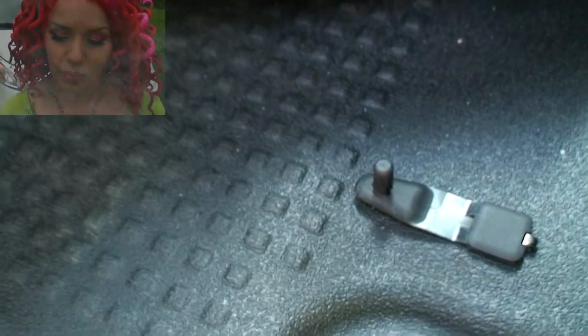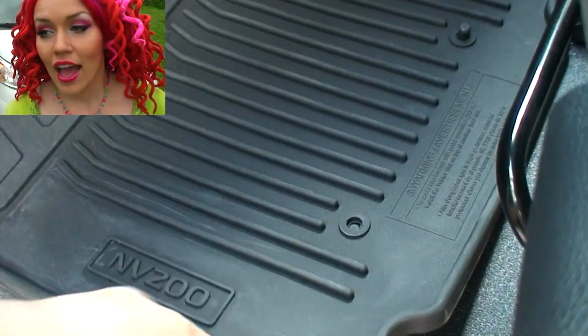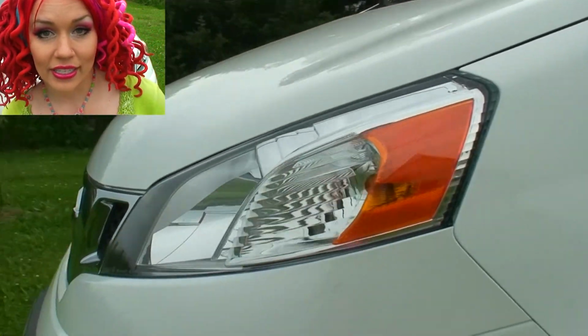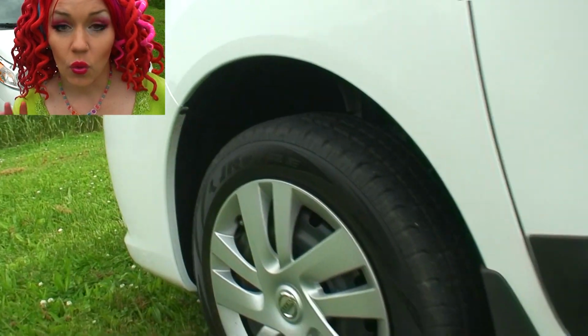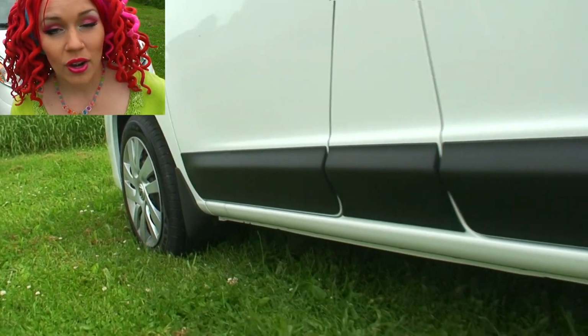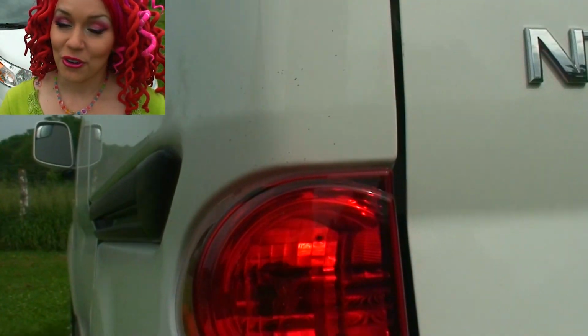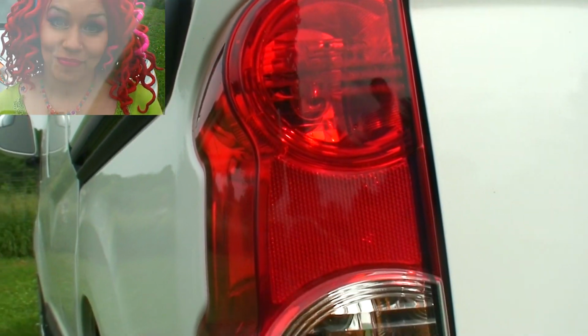So I got this vehicle because there's not very much carpet on it. And frankly, I was looking for the Ford Transit. But actually, this ended up being a way better value, better fuel economy, and kind of better looking. So I went with the NV200 from Nissan instead of the Ford Transit.